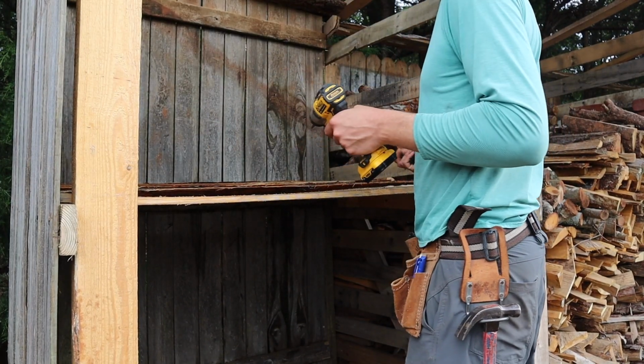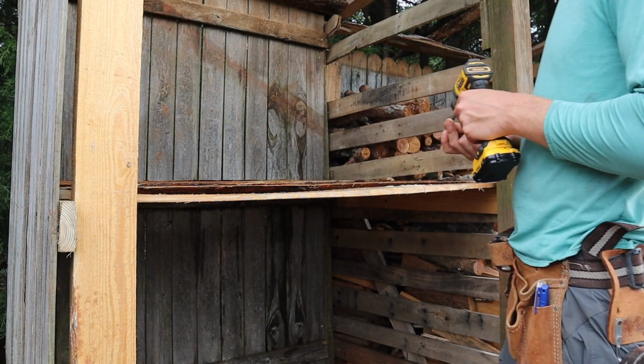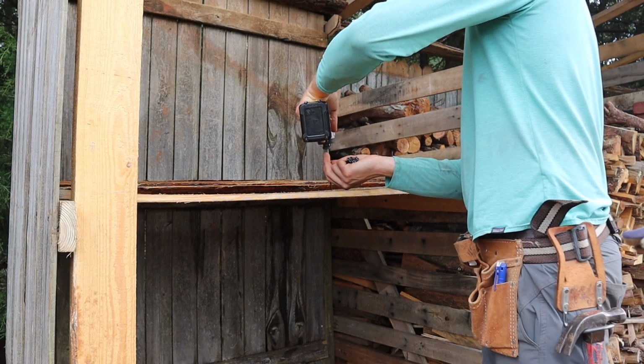You want me to measure so it's in the center? You can eyeball it into the center. That's true. At this one, I think eyeballing will be more accurate than anything.